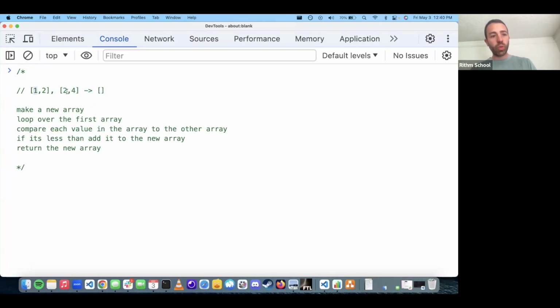So maybe I'll just compare 1 and 2, and then I'll add 1. And then I'll compare 2 and 2. Oh, so I have to figure out, actually, after I compare, how to move across this array. Because now I'm comparing index 1 to index 0. Not totally sure how to do that.